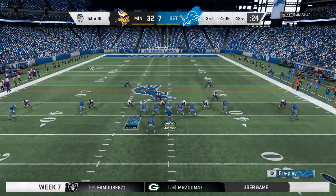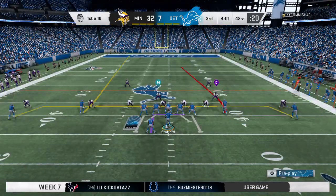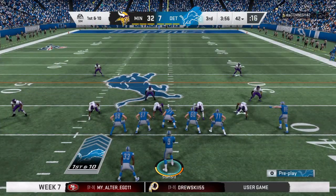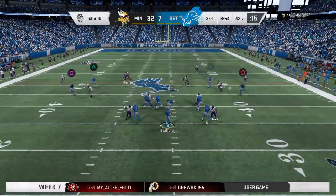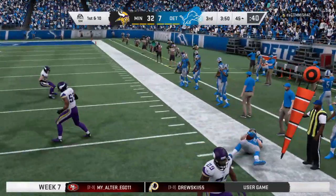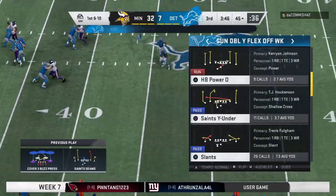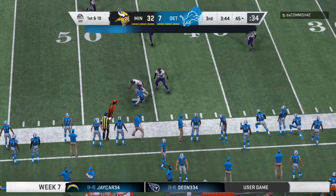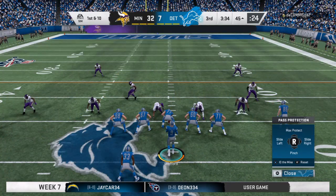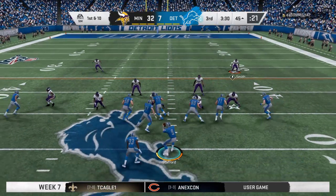Stafford now 8 of 15 through the air, but it's first and 10 here. Out of the gun, Stafford. Catch is made by Hockenson, the tight end. And he'll be taken down across the 50 at the 45 in enemy territory. Another nice gain, 13 yards that time, and another first down. From Viking territory now, they'll come up first and 10 at the 45-yard line.